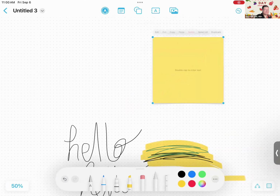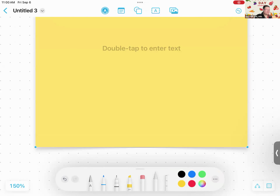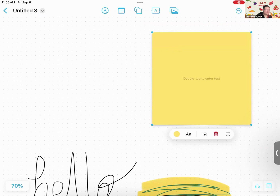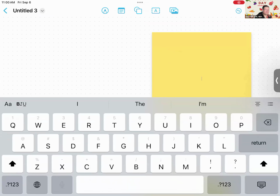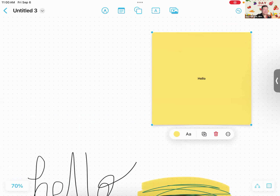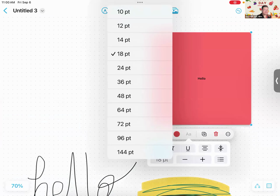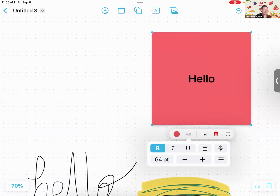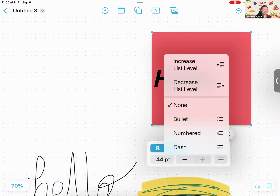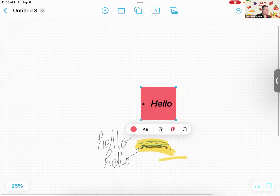Yeah, and actually you can type stuff in it, it says double tap to enter text. Let me grab this drawing tool. Yeah, I can even write hello, or if I tap on the sticky note, I can change the color of it. I can make the font bigger, like 64 font, or I could italicize it too, or I can align it left, make it bigger, make it a bullet point. You know, I can do that. I can add a sticky note in my Freeform board.